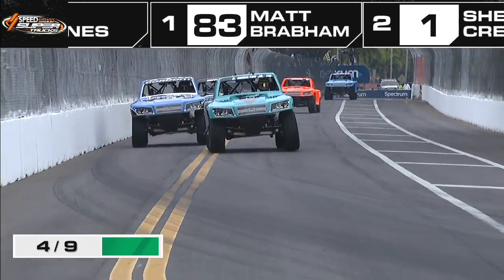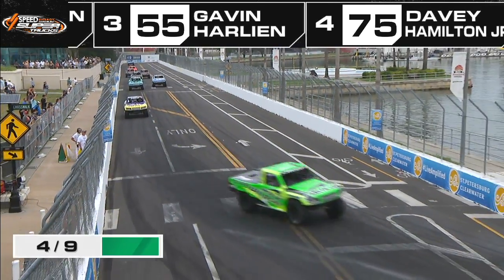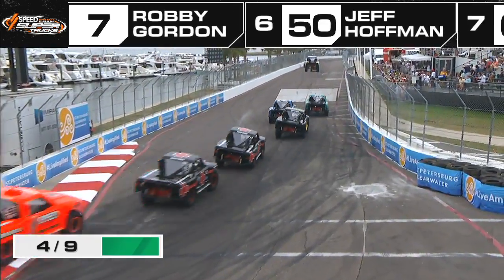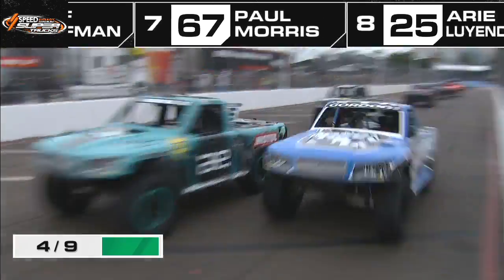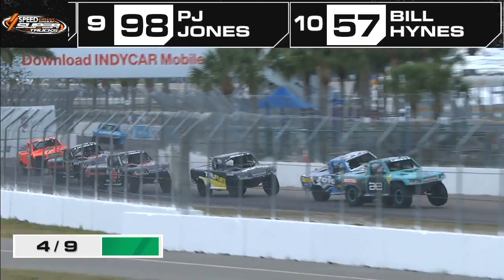You see Sheldon Creed starting to close in on Matt Brabham as Davey Hamilton Jr., DJ, holding off yesterday's winner, Robbie Gordon, but the lead for Matt Brabham is down to 4 truck lengths. You see him down to 4 truck lengths right there. It goes to the inside of DJ one more time. Gordon trying to make the pass, staying as clean as he can. Hamilton running very, very well, holding his line, showing, hey, I have the ability to be out here.